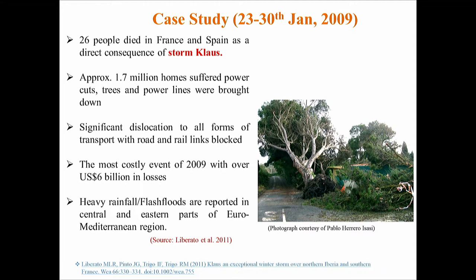So due to this event, it caused human casualties, and the Euro-Mediterranean region as a whole suffered about $6 billion. It was the most costly event of the 21st century, and this was declared as the deadliest system of the 100-year history of the Euro-Mediterranean region. It caused heavy rainfall and flash floods over the central and even over eastern parts of the Euro-Mediterranean region.